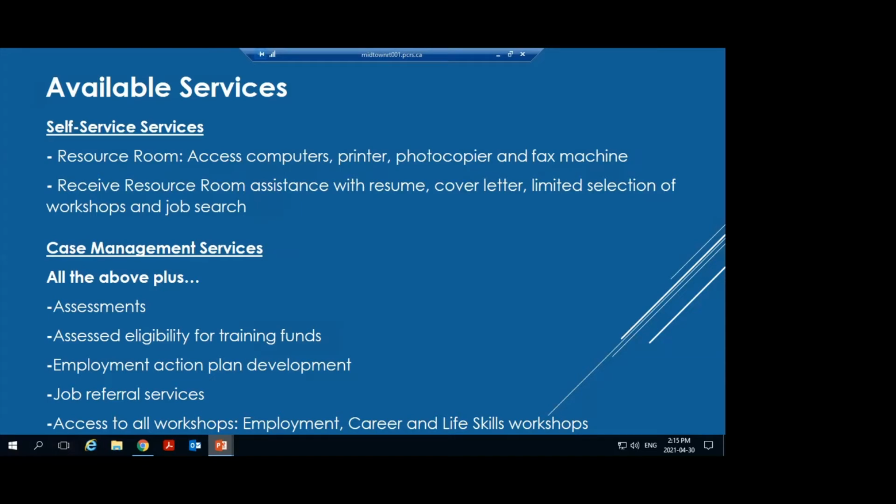Now I'm going to start explaining more about the services we offer at WorkBC. There are two streams of services that we offer to clients. One is self-serve, and the other is case management services.